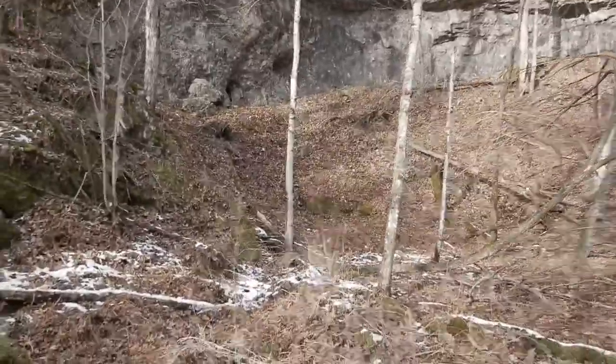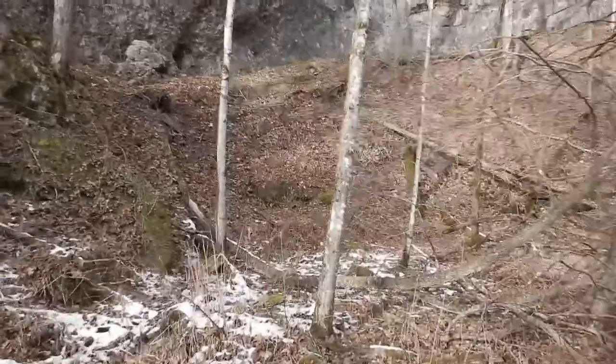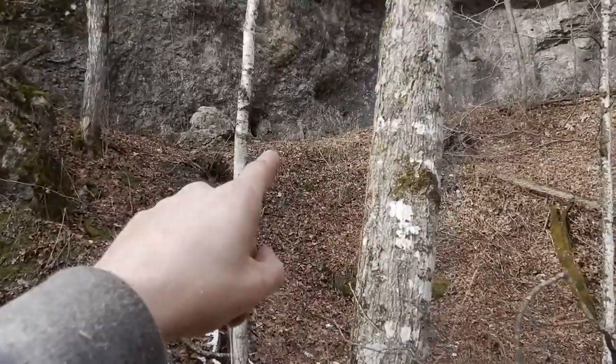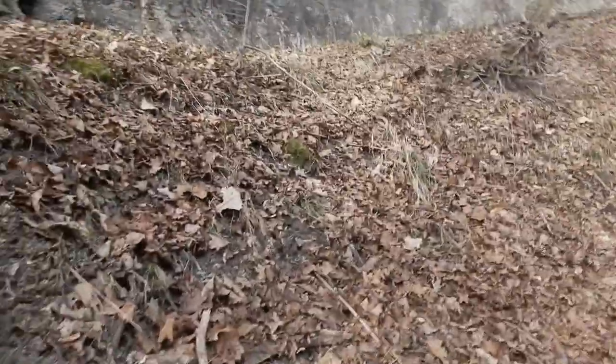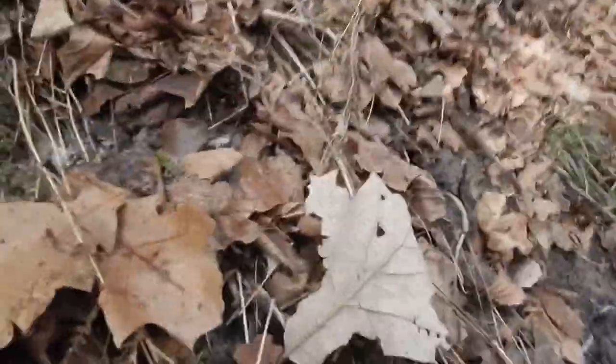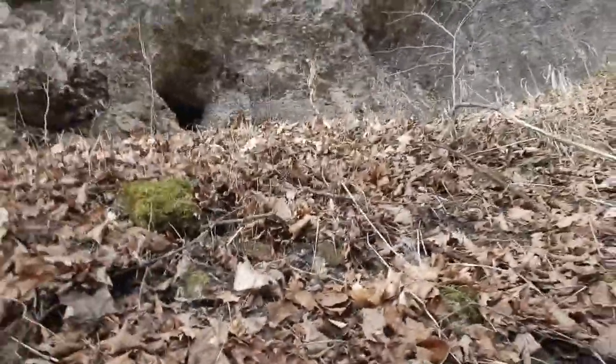Let's go take a poke at this cave up here and just see if I can see anything, hear anything. There's another little one right up there. Try to go up like a mountain goat. Ooh. I don't know if I'm gonna be able to do it one-handed while holding a camera. I'm sliding down. There we go. Now we're up.